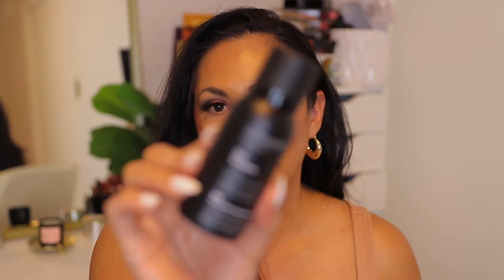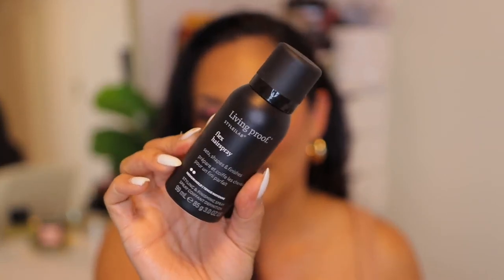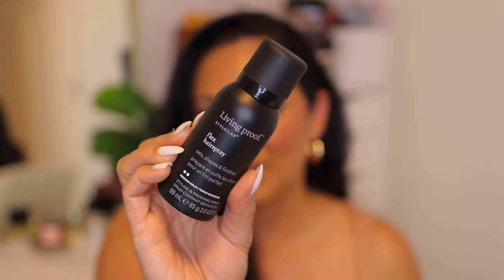I love this stuff. I love it for slicking my hair back, for putting it over my curls, because I can brush through them. But this is a really, really good product. I just have the mini version of it, but I'm definitely gonna get a bigger bottle. So those are two of the Living Proof products that I really have been loving for my hair. I'm gonna show you guys the illuminating stuff that I've been loving.